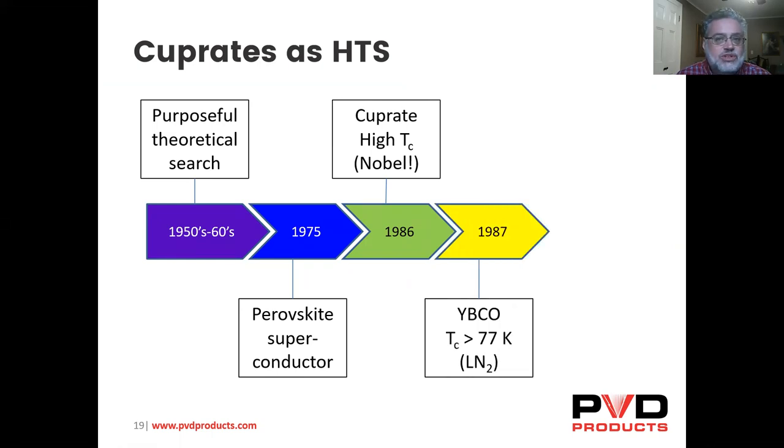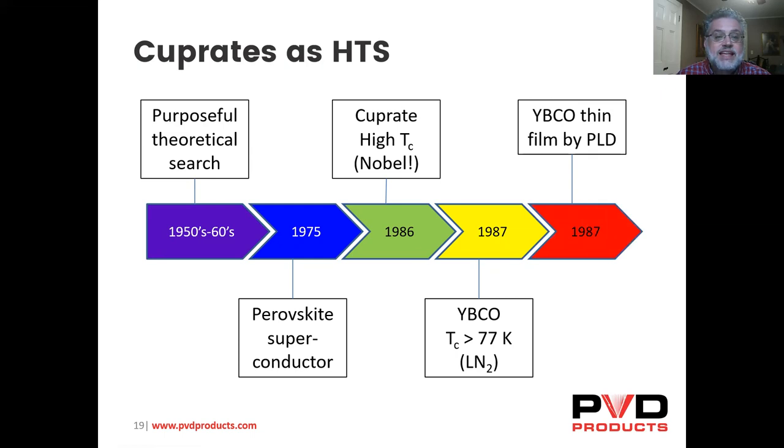And finally, YBCO, which is yttrium barium copper oxide, was discovered. It was the first superconductor with a critical temperature above 77 Kelvin. Now, 77 Kelvin, scientifically speaking, is not a significant number in and of itself, but technologically, it's very important because if you can have a superconductor above liquid nitrogen temperature, it becomes much easier and much cheaper to work with. So this was very exciting technologically as well as scientifically. Then in that same year, YBCO was grown by thin film methods using pulsed laser deposition. This really opened up a gigantic technological landscape for thin film superconductors.